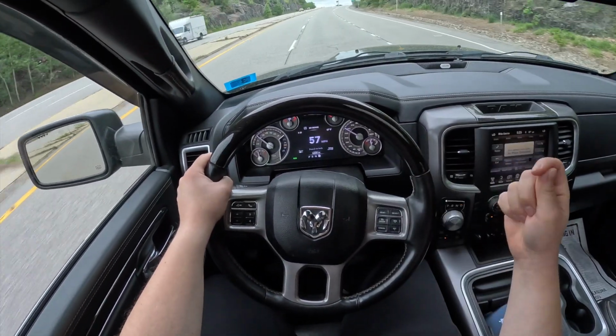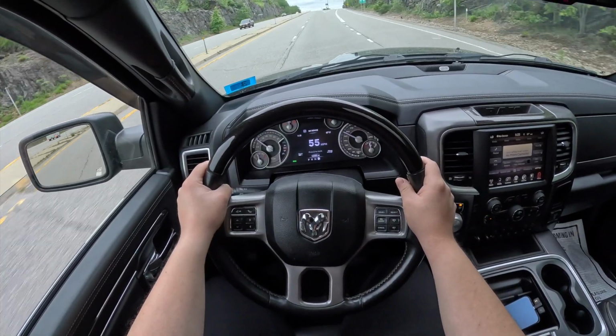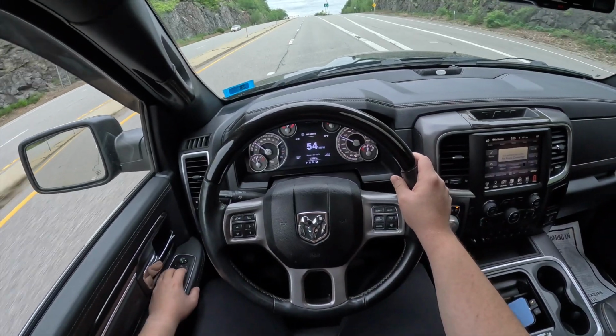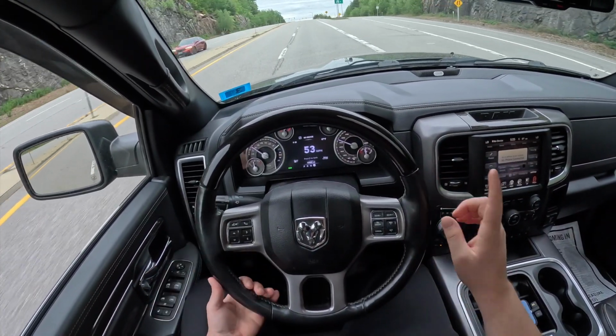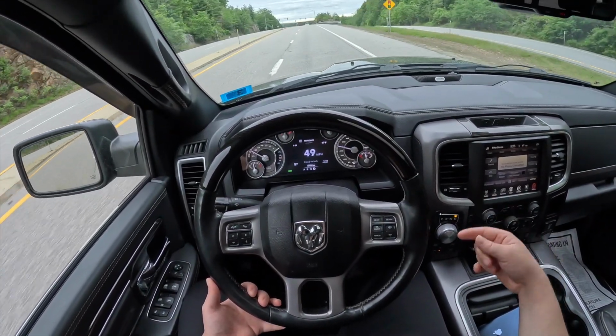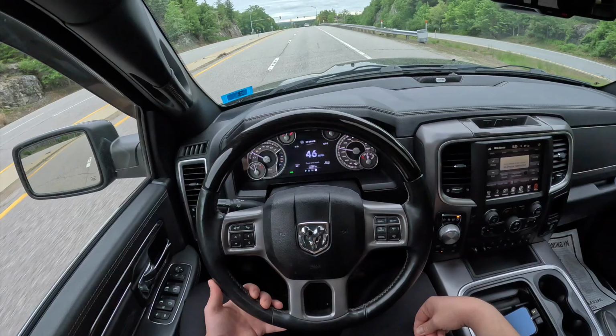So you can really feel the 395 horsepower working for this truck. Of course, it's quite a large vehicle, so you're going to need a lot of power to move it, and I totally understand why someone would order the V8 Hemi instead of that 3.6-liter V6.